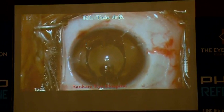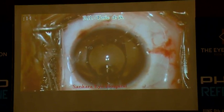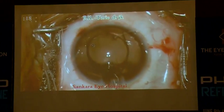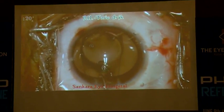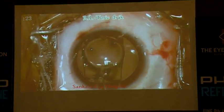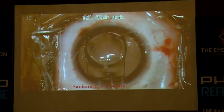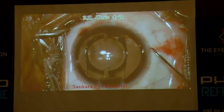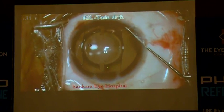Whereas in ICL, somehow they are not done. They have designed, patented and registered it across the country. It is so thin in some parts that it will stick together and take a long time to open. Those areas, we made structurally stronger, so it will open immediately. And there is no central hole, and you have two aqueous venting ports.